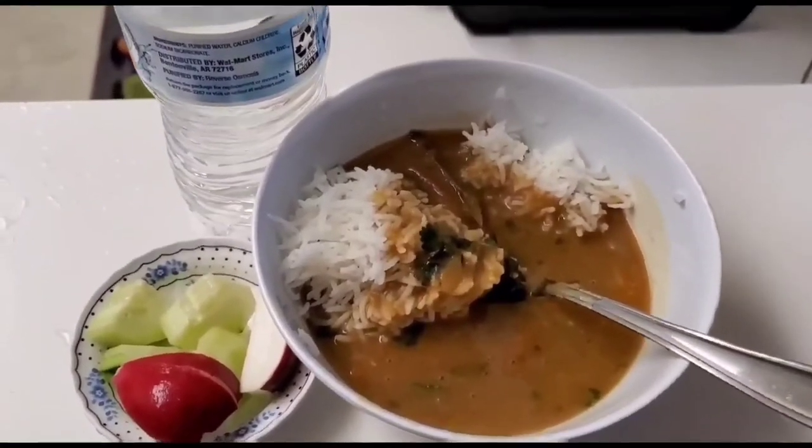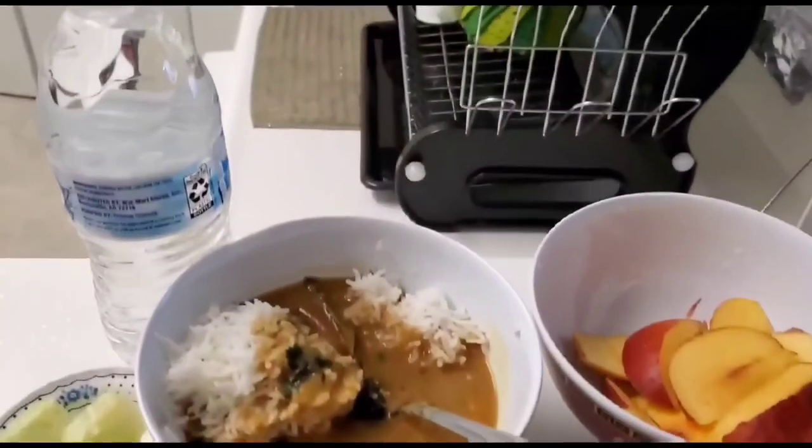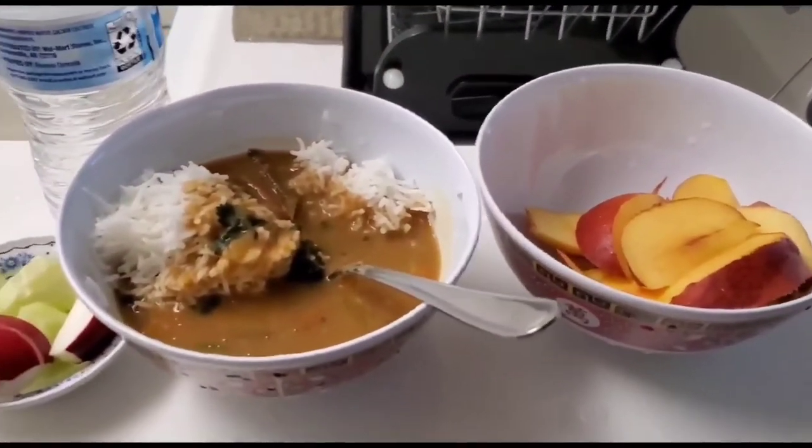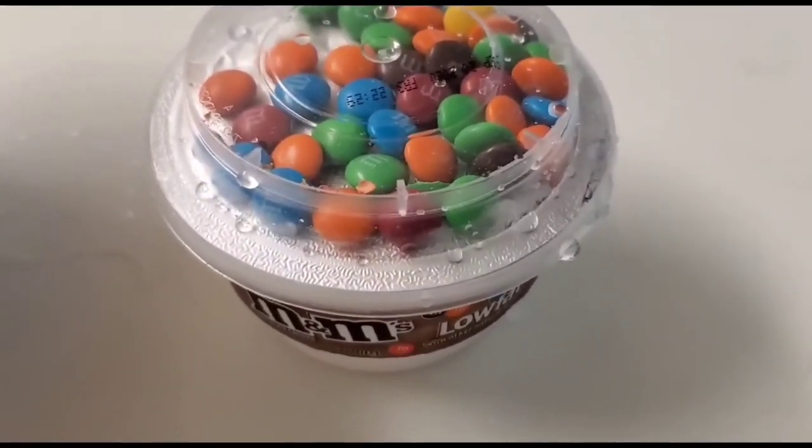Since it's already lunchtime, I've prepared little salad for my daughter, water and dal rice, and the fruit that I'm going to give her is peach. On the other hand, I've got M&M for her evening dessert.